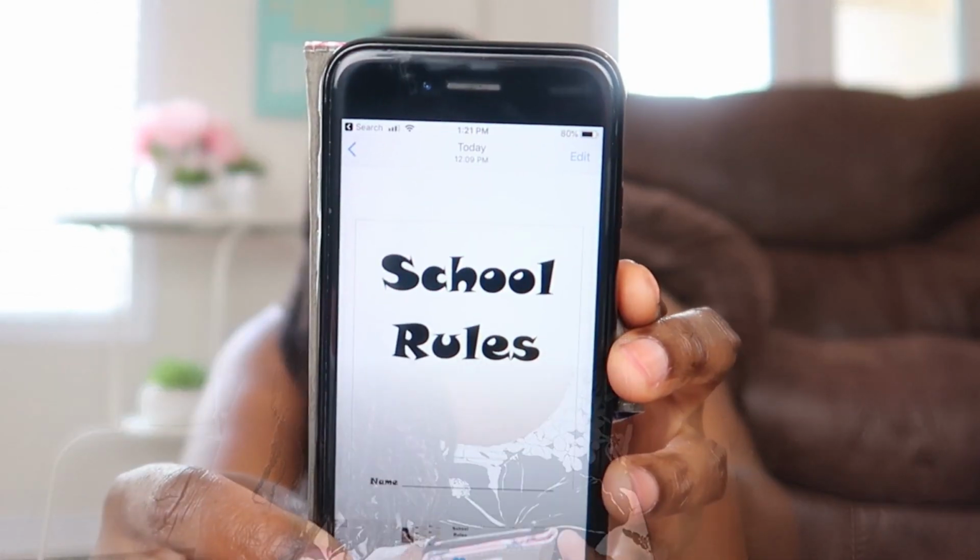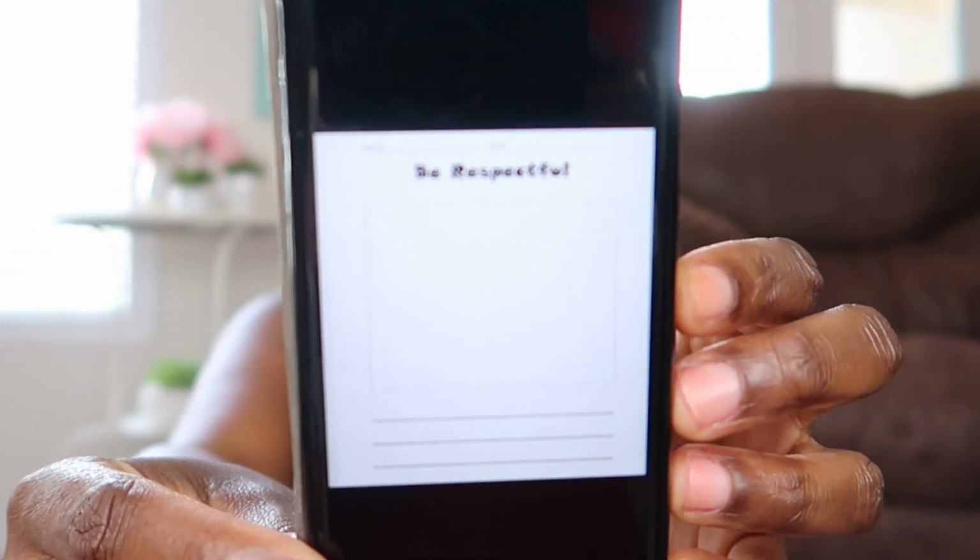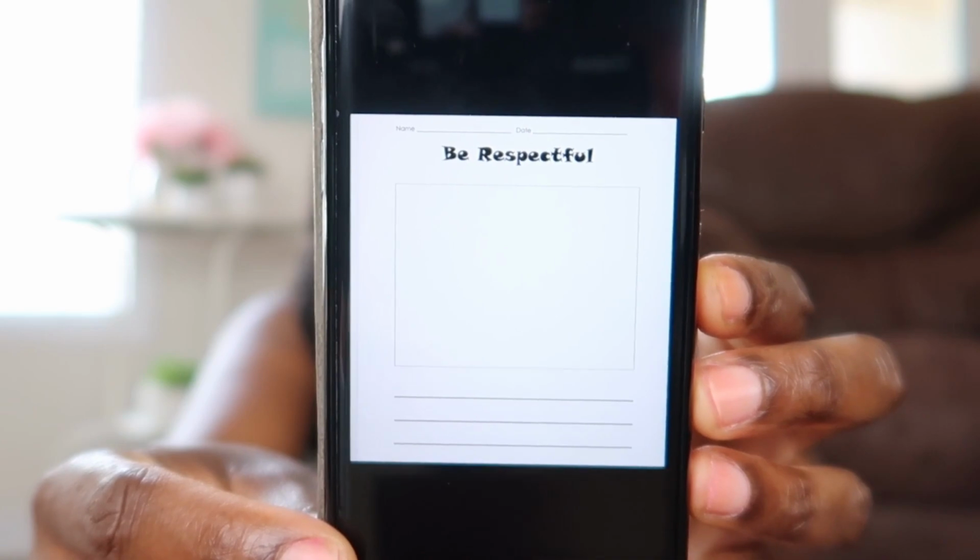So I've created these papers here, these sheets, and that's going to be the cover of the booklet. So it's going to be called School Rules. And that first page is be respectful. I hope you guys can see. Hold on. Hope you guys can see. So this is be respectful with a box for a picture and some lines. And I also have one for be responsible, be safe, have fun. Okay, so that's that. So I will make it into a booklet, staple it together, and I'll just tell them we're only working on the first page today, which is be respectful.